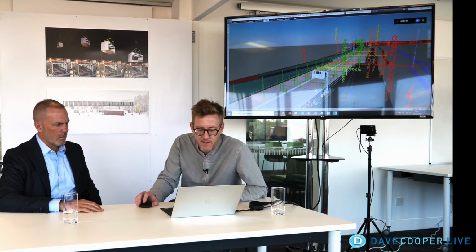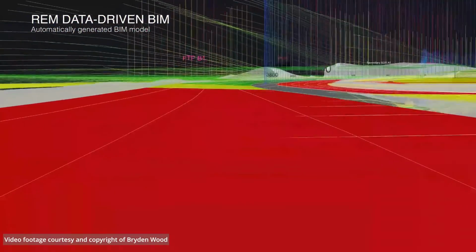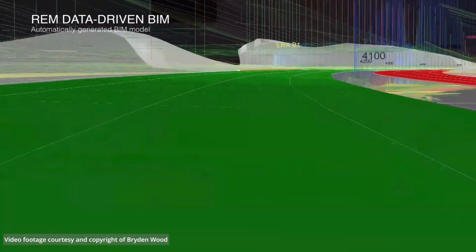So what we do is we pick up all of that context data, so environmental factors, topography, road curvature, all these kinds of things, and we analyze the whole road for suitability. So where is a good place to build? In this case, a gantry, the sign that you can see here. Where is it good from an environmental point of view? Where is it good from a constructability point of view? From a maintenance point of view?